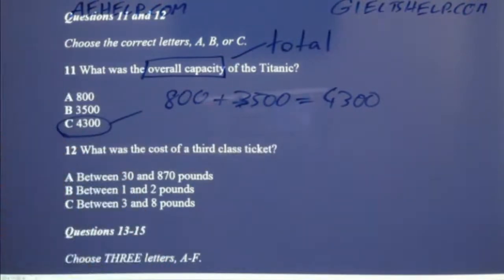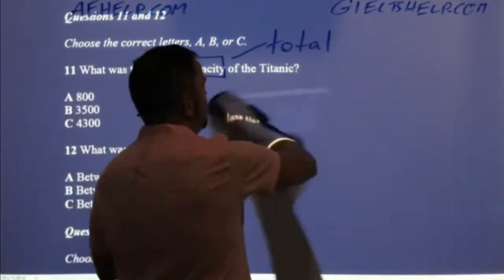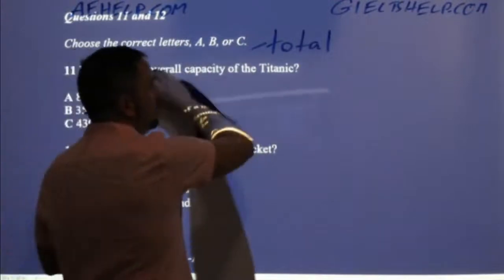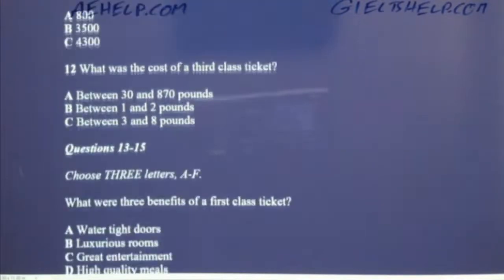It's a little bit of math there. And these kinds of math inference questions are very popular for not only the listening section, but oftentimes you'll see one or two of these in the reading passages as well. So really pay attention for those kinds of inference, basic math type questions. Okay? So correct answer, C, 4,300. It's 800 crew plus 3,500 passengers.